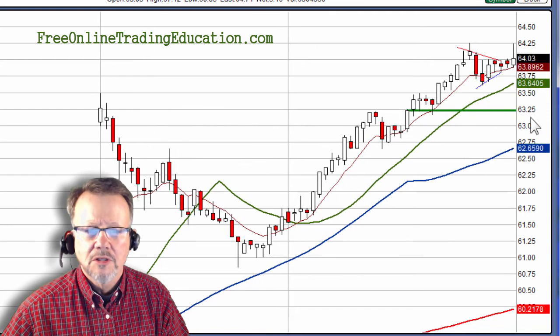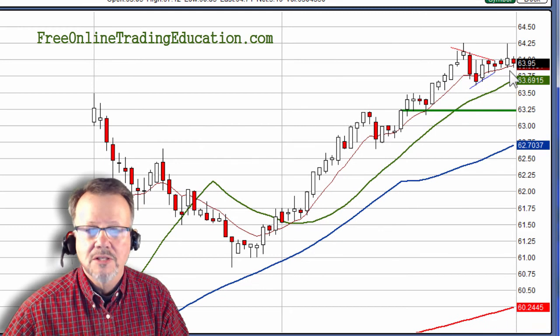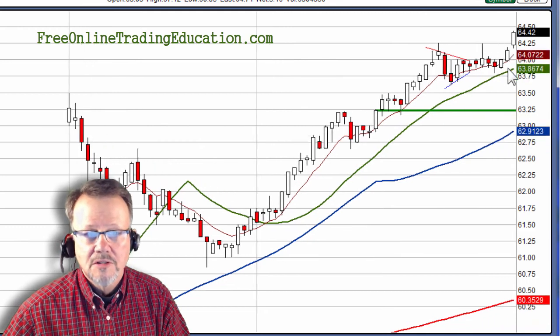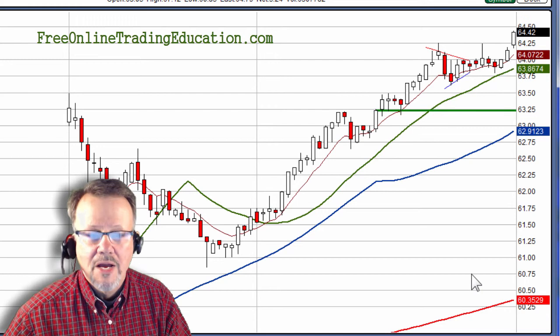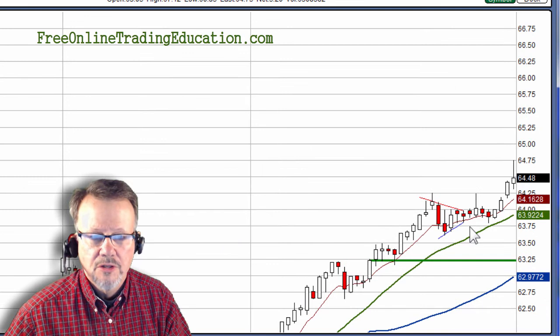And now it's forming a what? This is a symmetrical triangle or a bull pennant. I'm already long, and boom, it finally broke out from that. And we got to pull it down here. We're moving up so darn much here.